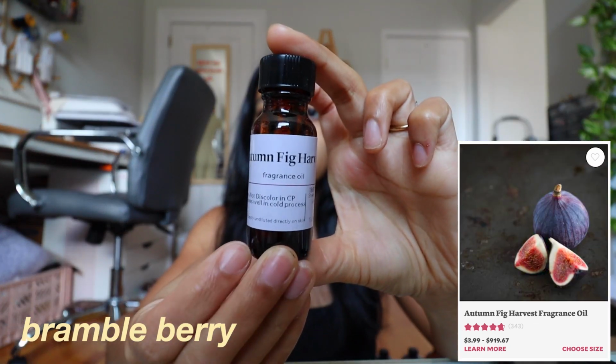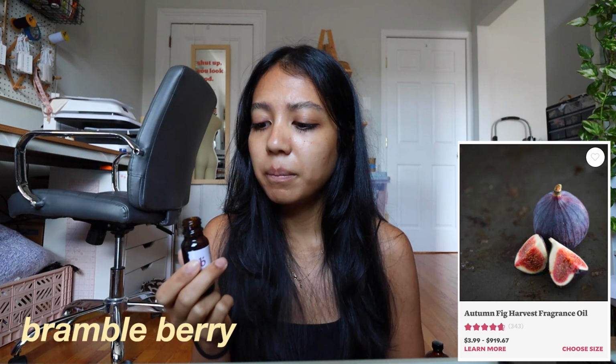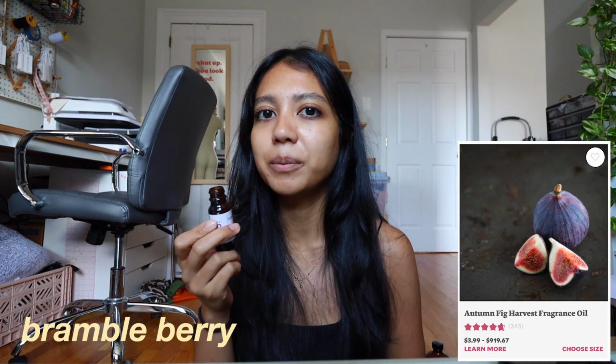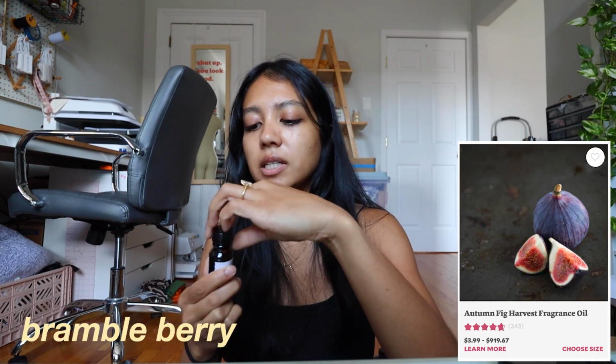Autumn fig harvest. Oh, yummy. This one's sweet. It smells like a fig. If you haven't smelled a fig before, you should. It's delicious. But I wouldn't put this in a candle. It's not so good that I'm like, oh, we should make that a candle. I just looked it up. It says apple, lemon, and ginger are a few notes in here, and I definitely smell that.